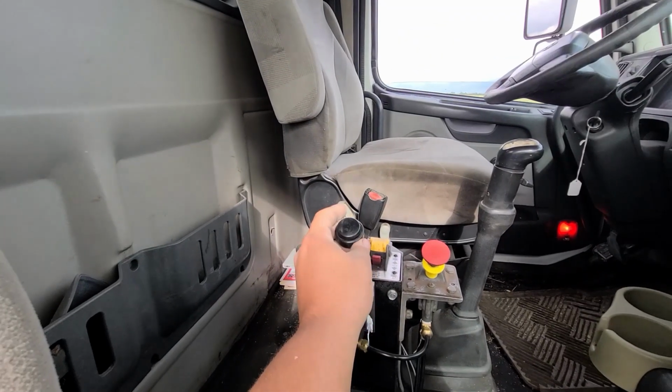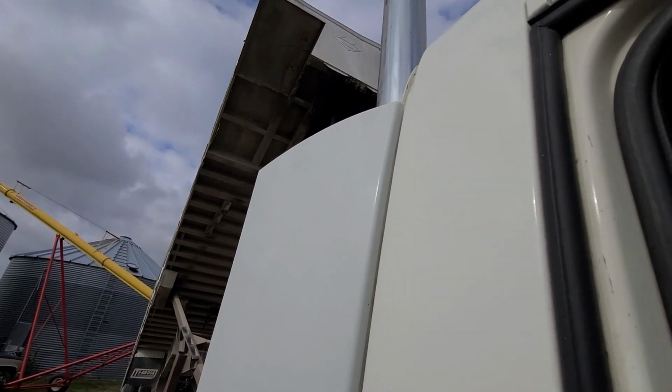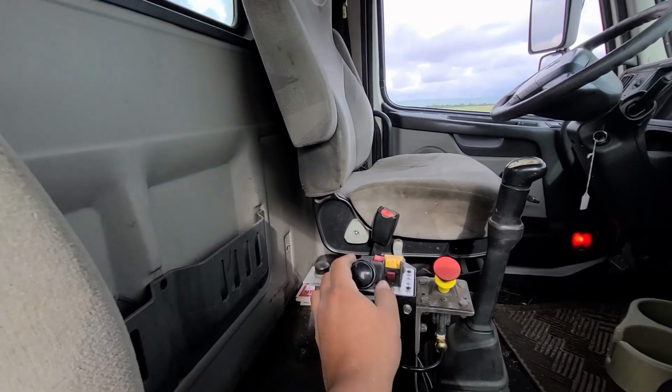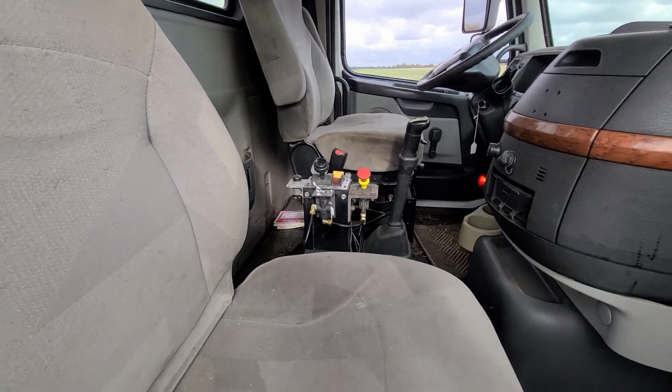So I need to raise the bed, pull up. Bed starts to raise. Whenever I want to stop, just click it back in the holding position.